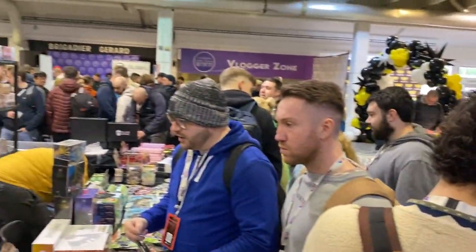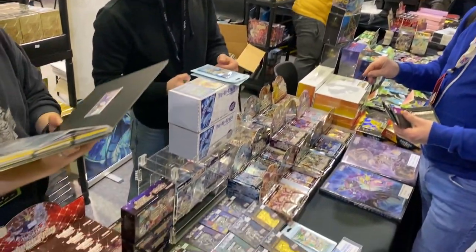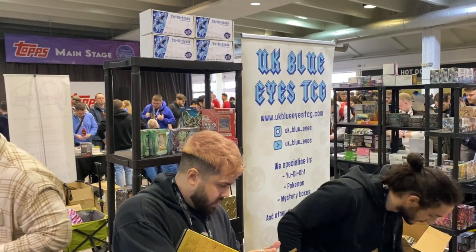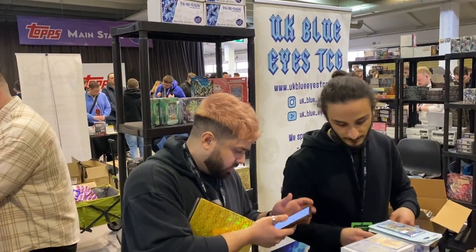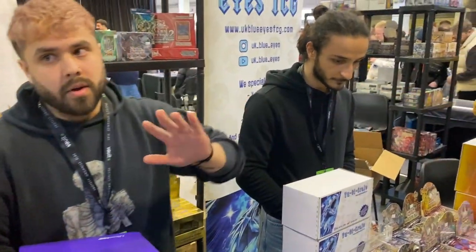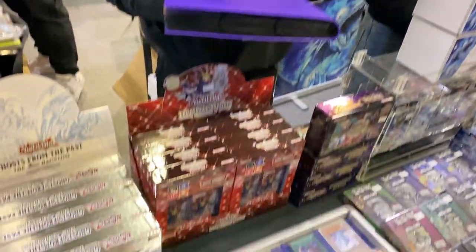The crew in the flesh. Have a look in one of these binders at the back. There'll be maybe five or six. Okay, cool. Nice one. Thank you.